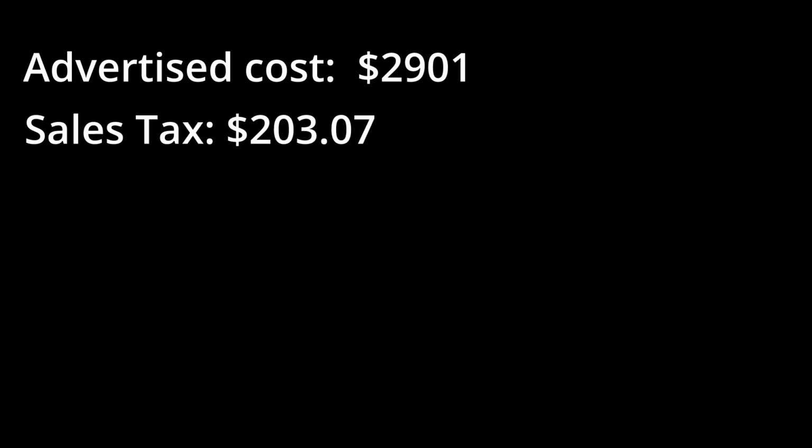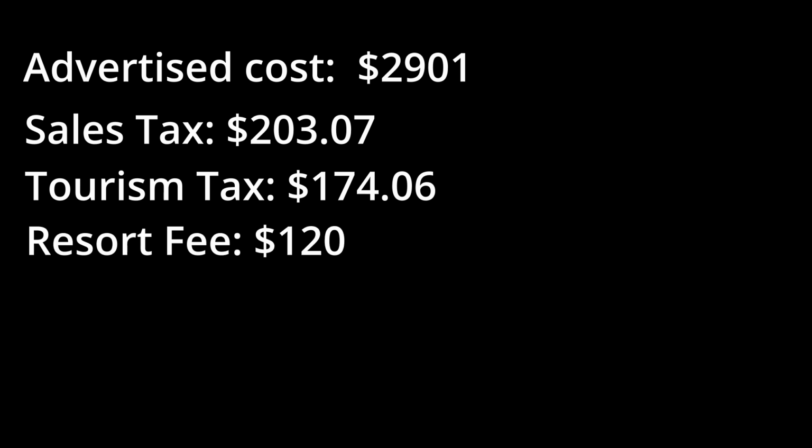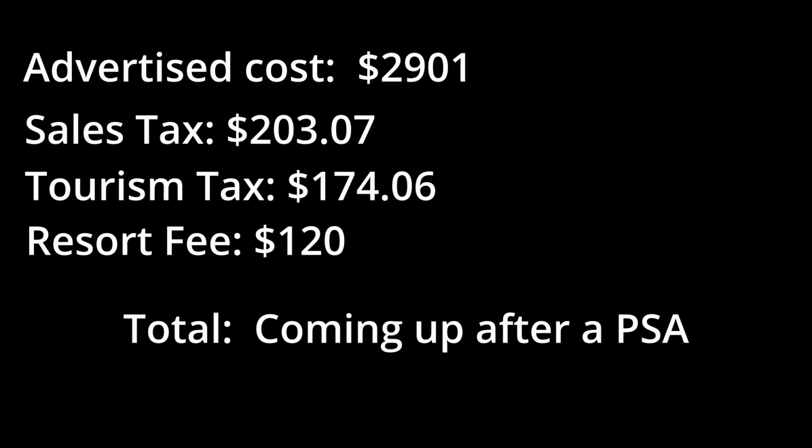Now, me being the kind of person I am and really trying to outline to you guys how powerful points are, instead of just doing the $2,901, I live in Florida, so I'm much more familiar with their occupancy fees and so on and so forth than I am with other states. So just to drive the nail in a little bit more, let's go ahead and add the 7% sales tax, 6% tourist fee, and the $40 a day resort fee.